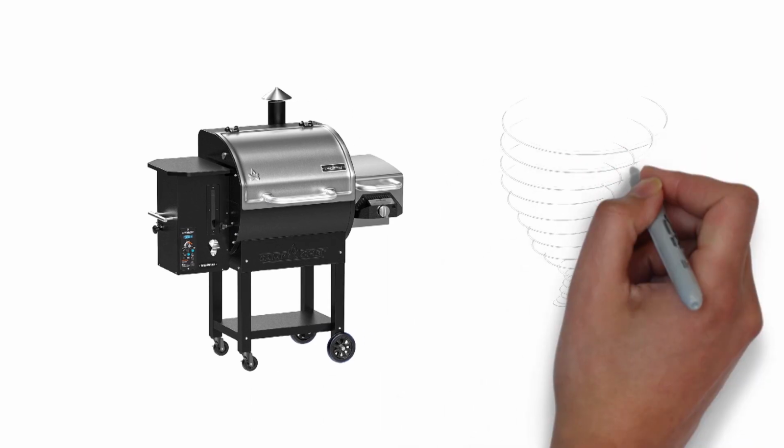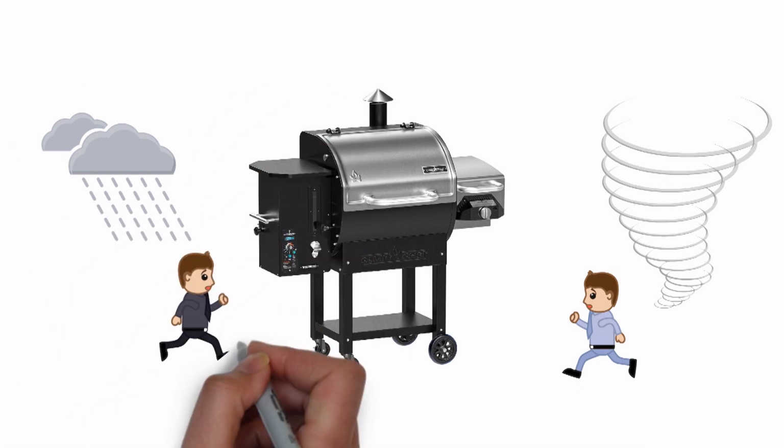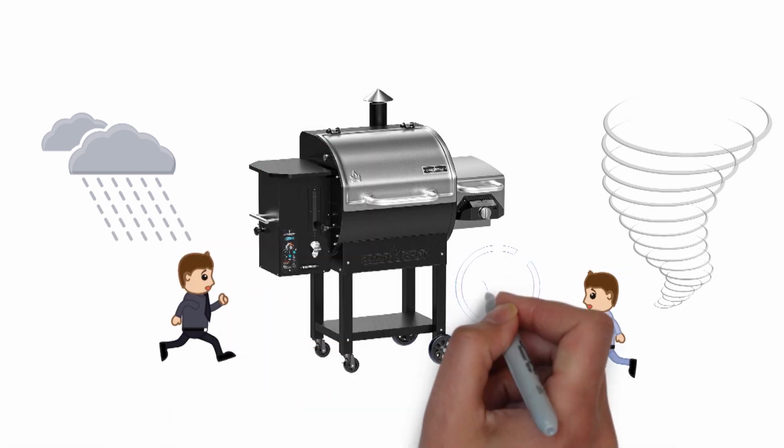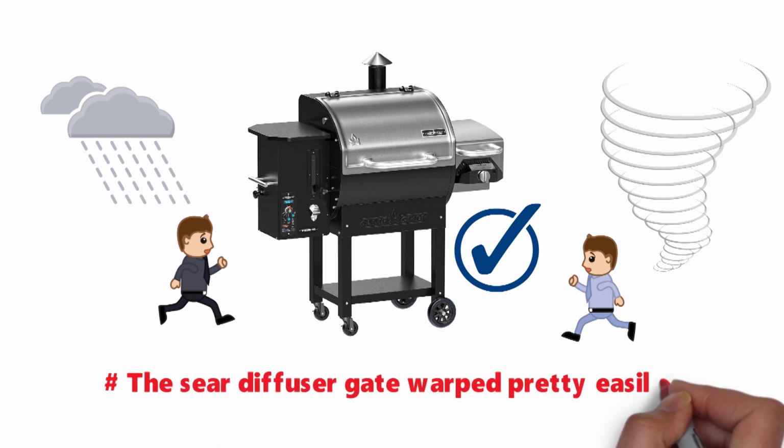This one is built to last, with thick legs that won't easily get knocked over by the wind or by your neighbor who's had one too many Coors. It will also hold up well against cold and rainy weather, so you can keep it outside without worry. The downsides? The sear diffuser gate warped pretty easily.